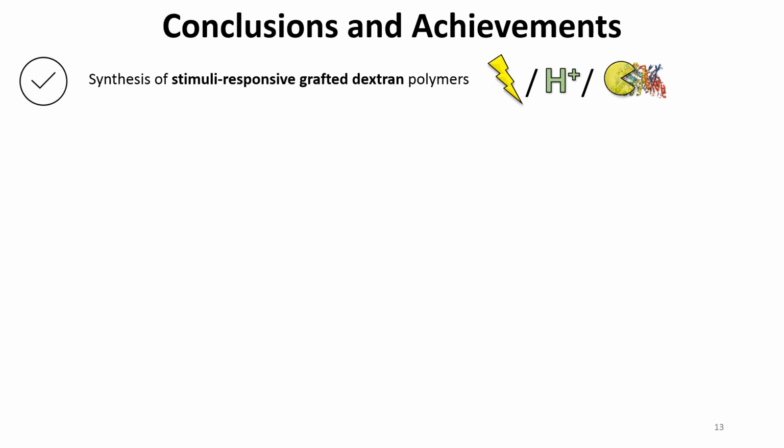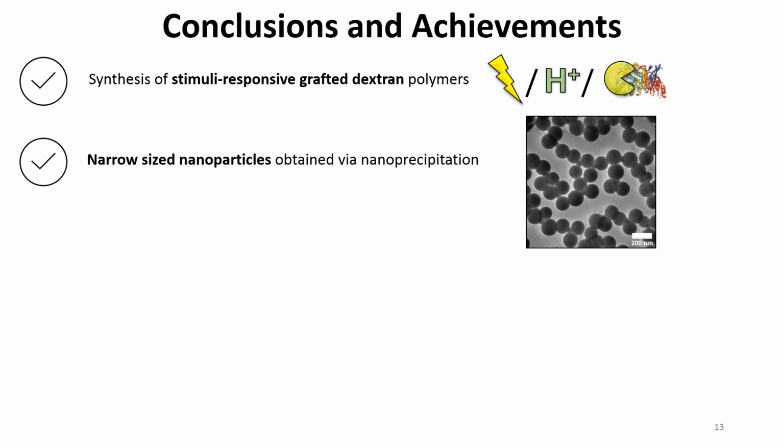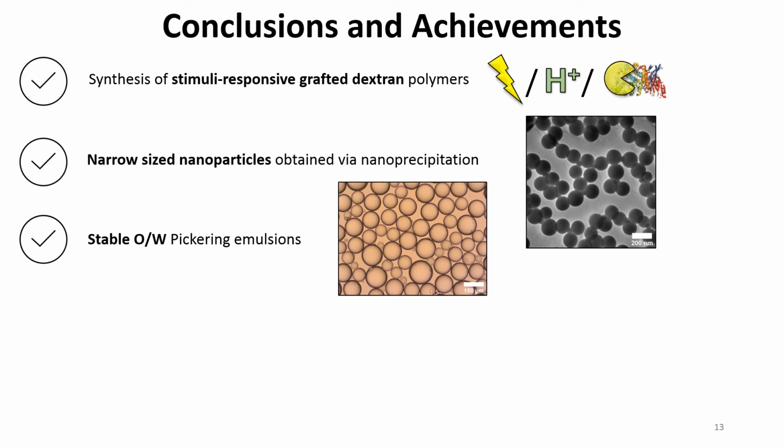So as conclusion and achievements, we were able to synthesize stimuli-responsive grafted dextran polymers sensitive to light, pH, or dextranase, the enzyme. With these modified dextran chains through the nanoprecipitation process, we were able to produce narrow-sized nanoparticles, whose sizes range from 100 nanometers to 200 nanometers. These nanoparticles were then used to stabilize oil-in-water Pickering emulsions, and we saw that with the limited coalescence phenomenon, it was possible to produce in a repeatable way narrow-sized droplets.